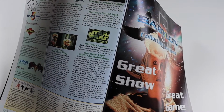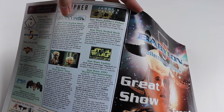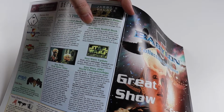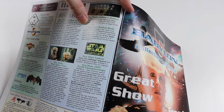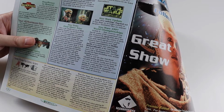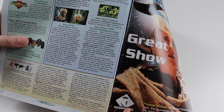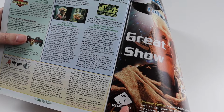Jabba's Palace coming in April. I think it did come out about April time because I remember being at school. It features Jabba the Hutt, and there's a preview which we'll see later on in the magazine. Star Wars sealed deck. Yeah, I think that was released and everything. Star Wars update, Hoth, First Anthology, Dagobah and New Hope are no longer available. They are sold out. That's interesting. And then a bit about championships.